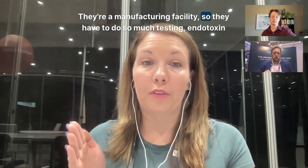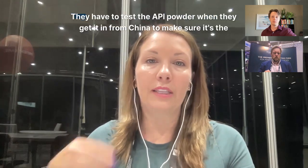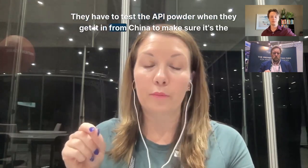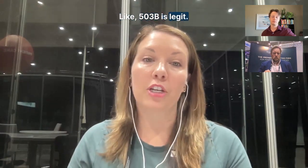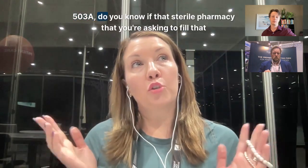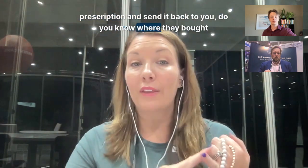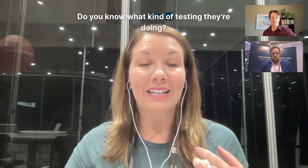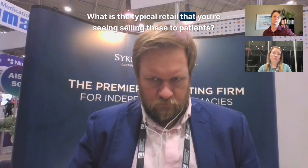They're a manufacturing facility, so they have to do so much testing: endotoxin testing, bioburden. They have to test the API powder when they get it in from China to make sure it's the right stuff. They have to test it during their manufacturing process, after their manufacturing process. Like, 503B is legit. 503A, do you know if that sterile pharmacy that you're asking to fill that prescription and send it back to you, do you know where they bought the powder from? Do you know what kind of testing they're doing? Do you know, has the FDA inspected them? Probably not.